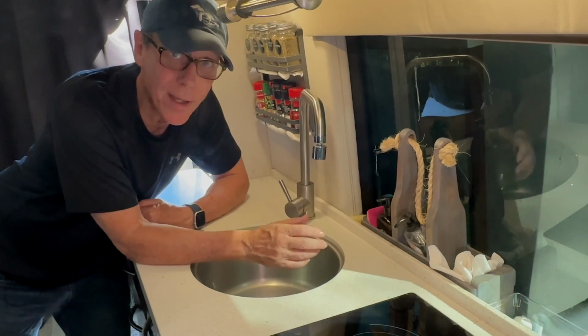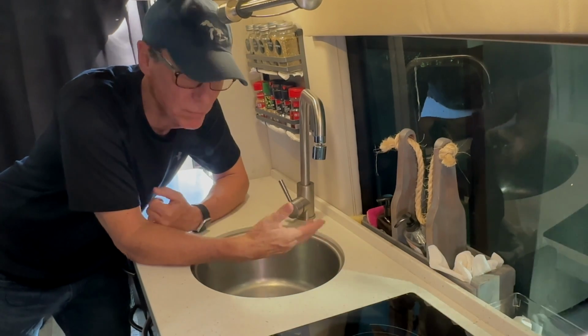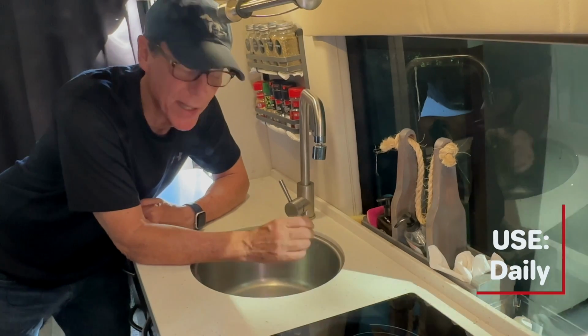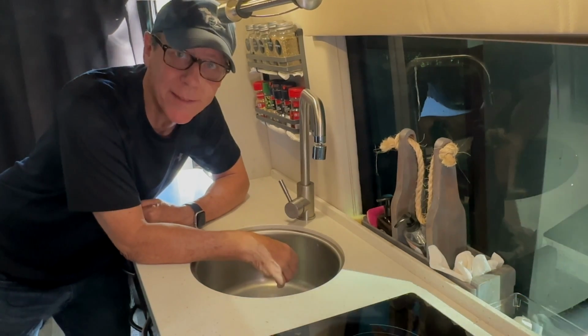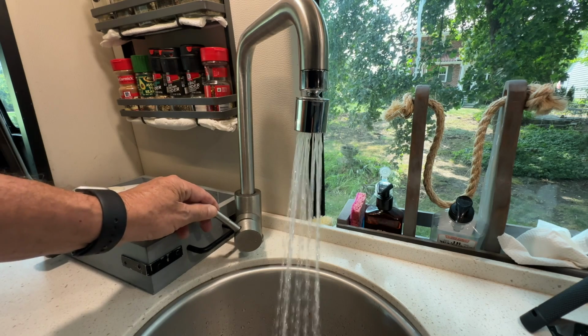And I'm happy to say we've never had a funky smelling gray tank. Was it the strainer? I don't know, maybe. Anyway, how often do we use it? Every time we use the kitchen sink. Cost? 12 bucks. Number 2, a faucet aerator that helps you save on fresh water.